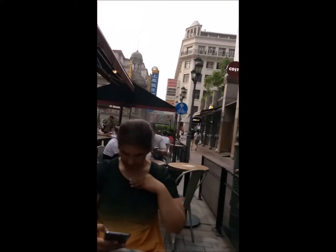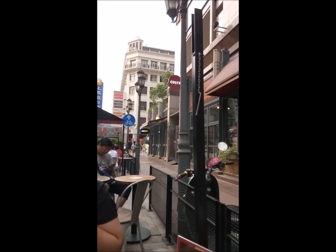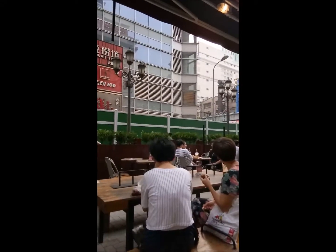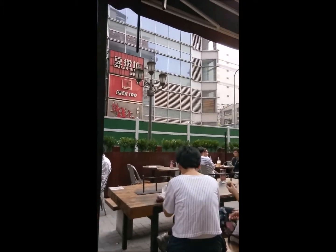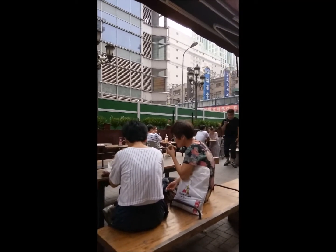But yes, for now, getting a little bit stuck on one space. There's Costa again, and a few more little things around. As you can see, it is now almost 5 p.m. here, and we are getting ready to leave shortly. So, chat again soon.